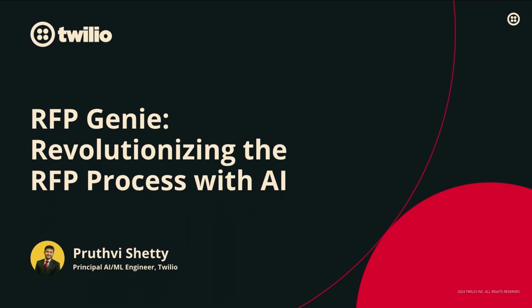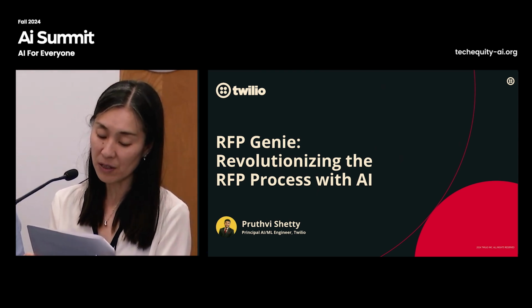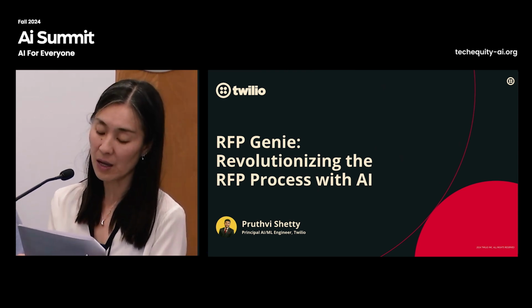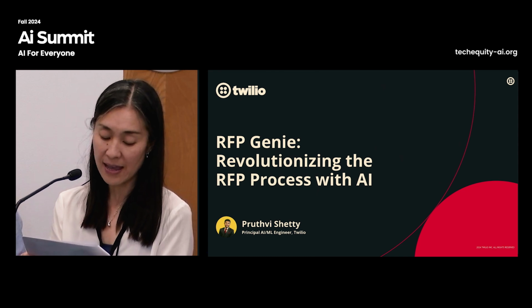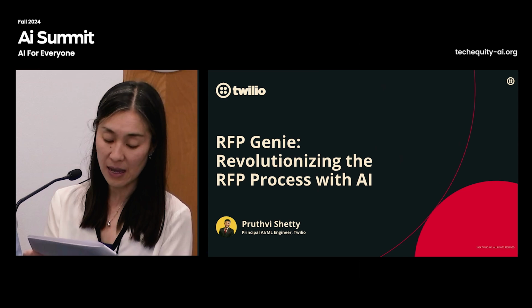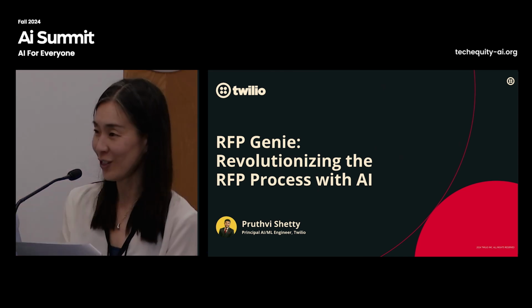So next speaker is Pruthvi Shetty. He is a principal AI ML engineer at Twilio, where he helps build AI-powered tools for both internal teams and external customers. His career includes roles at SAP Labs and Zap Labs and the Indian Institute of Science, where he gained experience in developing advanced AI and data-driven solutions. Pruthvi holds a master's degree in computer science from Indiana University with a focus on machine learning and data science. He's passionate about using AI to solve real-world challenges and drive innovation.